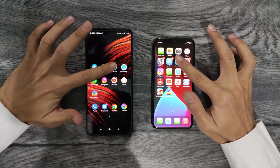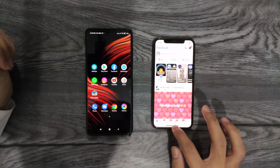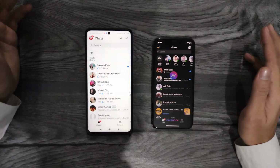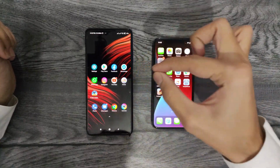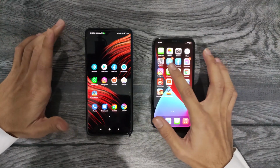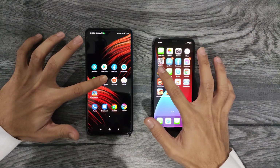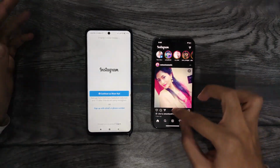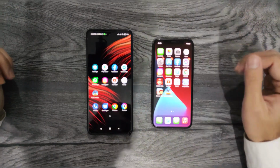Now Facebook. 1 2 3. All right, it's a tie, about the same. Messenger. Okay, Poco X3 came up first. That is indeed a good sign, but I'll leave it to you guys. Whichever is the winner, you guys can choose. Okay, we do not have WhatsApp here, sorry, so we'll leave it. We'll go for Instagram. 1, 2, 3. Okay, so this is the clear winner. I'll still leave it to you guys.